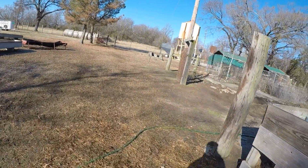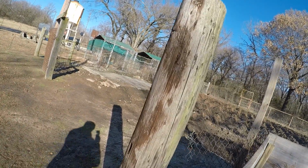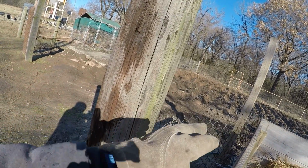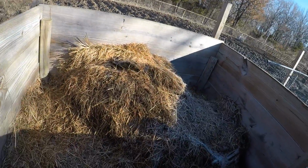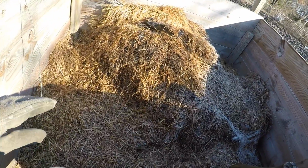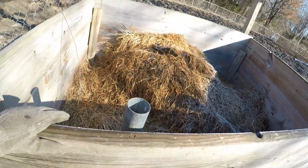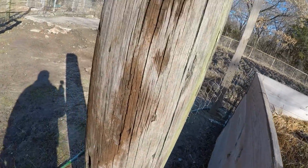Now that might not get done this year, but I definitely want to get that fence up. And then I'm gonna come to here and turn. I put an old bale of hay that was kind of rotting in here on top of my mulch, and I'm letting it rot down. Anyway, I'm gonna redo this, and I've got other ideas I'm gonna do.